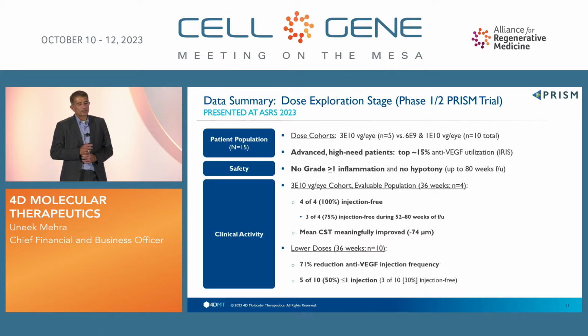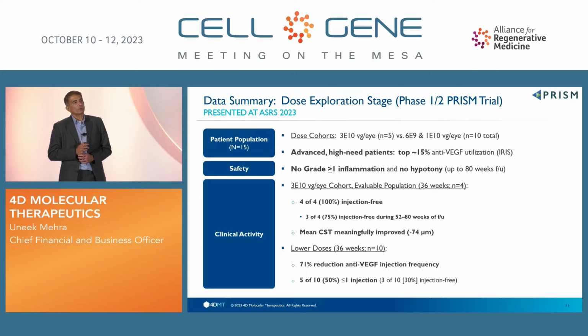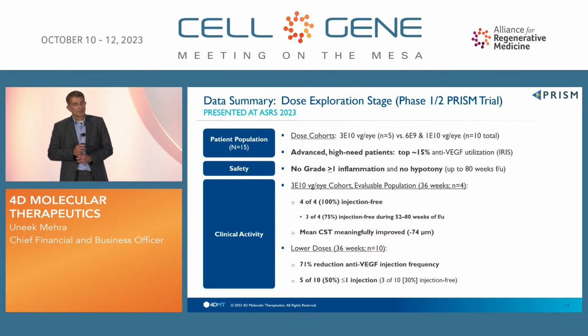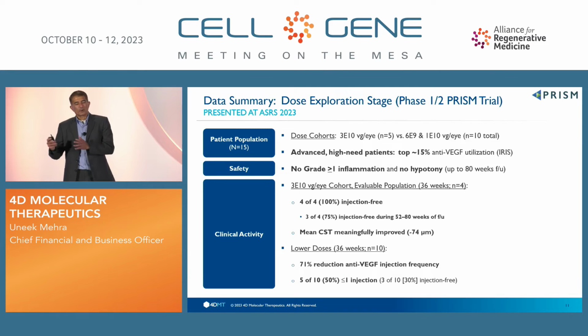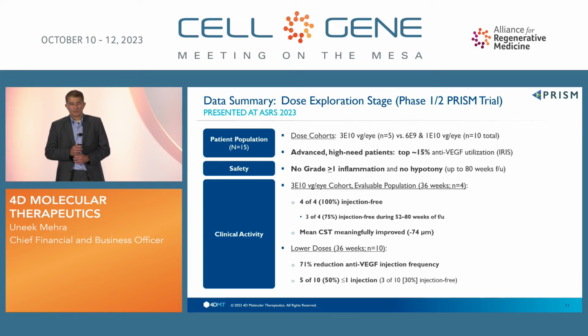At the 3E10 level, we have 100% injection free in 36 weeks. If you drill down further with greater follow-up, 75% injection free for 52 and 80 weeks, so almost a year and a half and still ongoing, where the patients are injection free, which is pretty convincing to us that this would be quite a viable modality. On the lower doses as well, we saw 71% reduction in the anti-VEGF injection frequency. As I said, we are now building on this data set of 15 patients with another 50 patients that we will report on in our phase 2 PRISM in Q1 next year.